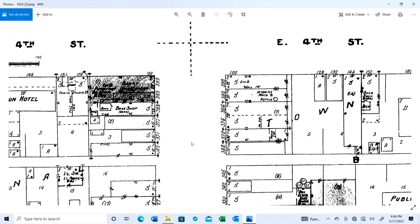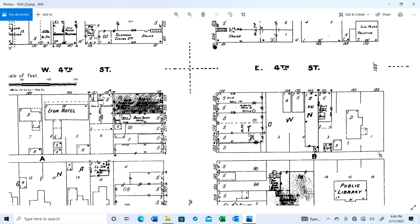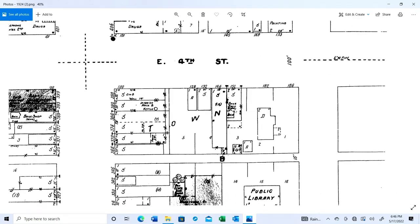I remember farm implements like they weren't John Deere, but it was green, so maybe Oliver? Oliver, okay. And also, but they had Studebaker as well. Studebaker too, okay. The Lion Hotel is still there, bake shop. But now look, less information again. We just got S's. And we got a 6-ton ice machine and a kettle. So was that still the meat place and that's how he's doing refrigeration? Bakery's still there.